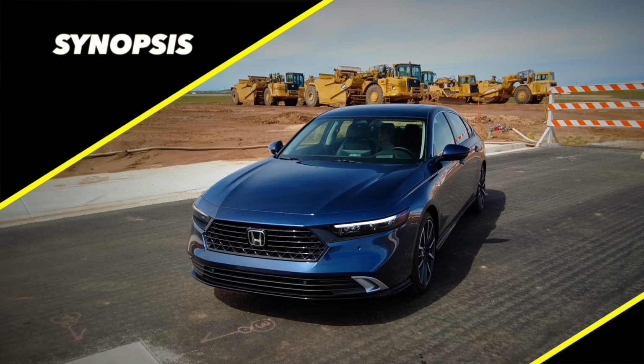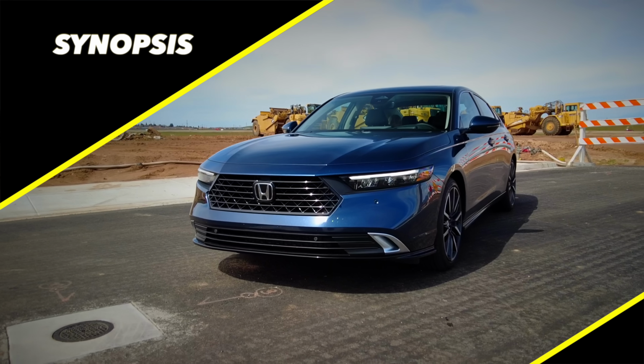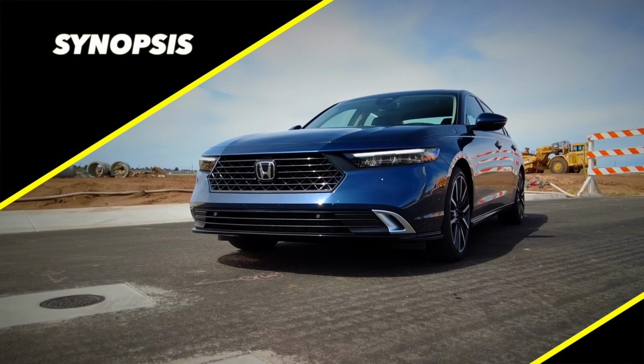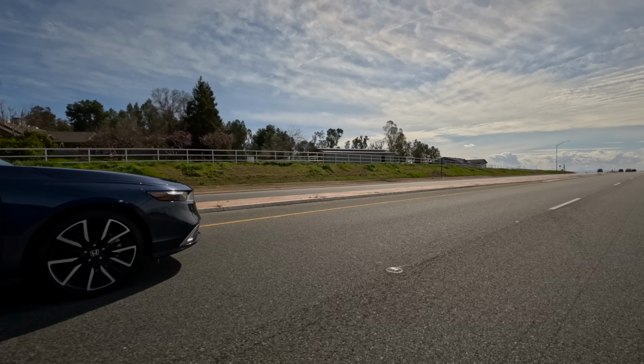Synopsis! In thinking about the essence of the Honda Accord, it seems like it might not be up to the task, in this case family duty, but in the real world, it's very, very capable.